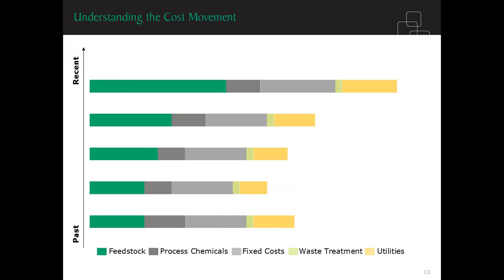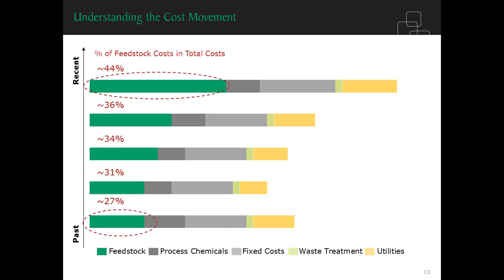When I say knowledge, let us look at what knowledge is currently available to us. If we analyze the composition of the cost structure of titanium dioxide, the contribution of feedstock was about 27% in the past. It grew, and the total cost of production and the feedstock contribution is about 44% now in recent times. Let alone the feedstock cost, the overall cost of production has increased by 50%.